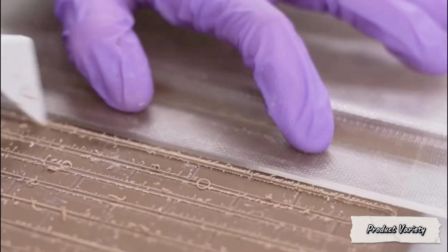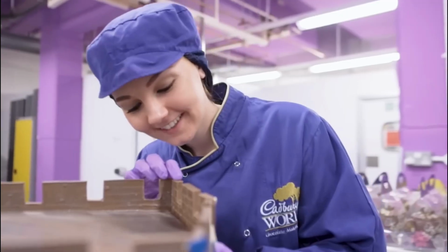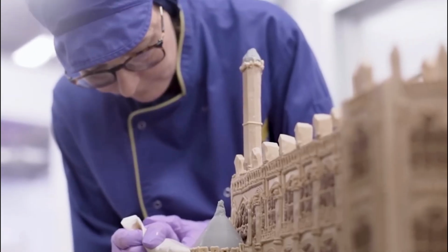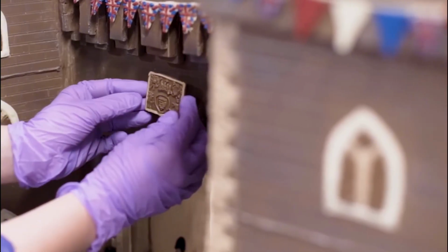While classic dairy milk remains the heart of the brand, Cadbury factories produce dozens of variations, with nuts, caramel, raisins, cookies, wafers, and more. Each version requires a dedicated line and unique ingredients.